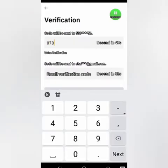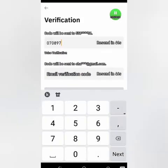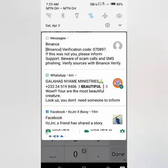Don't try to confuse yourself. The only thing is that when you look at the rate and you know the one you want to buy, click on the buy, and they'll ask you for verification. And this is only done once; they will not do it again. So now they'll send a code to me through my email again.